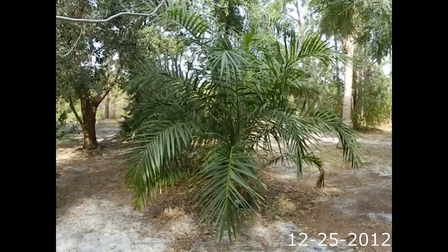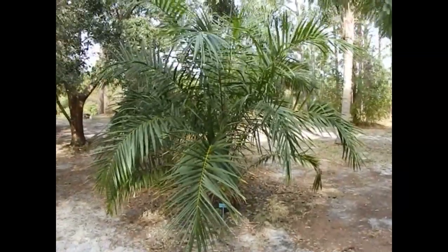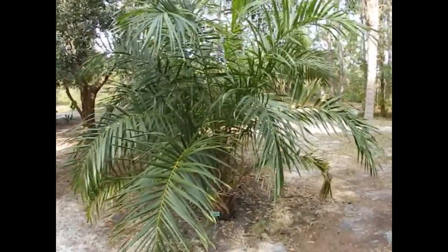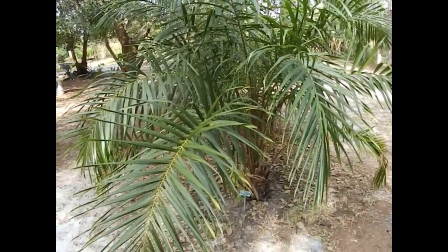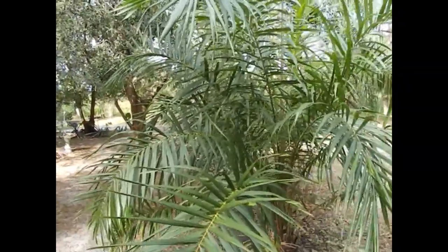Here's my African oil palm. I've had it about 5, maybe 6 years. It's a slow grower and it's frost tender. But so far it's done pretty good this winter.